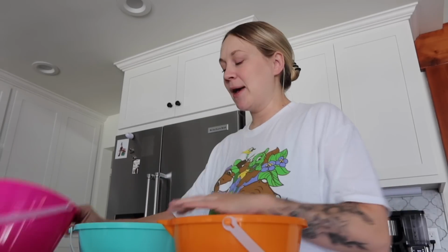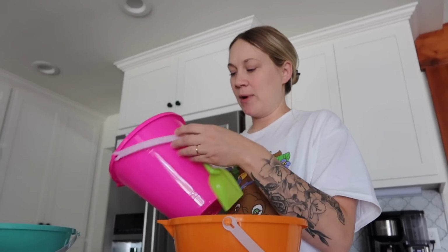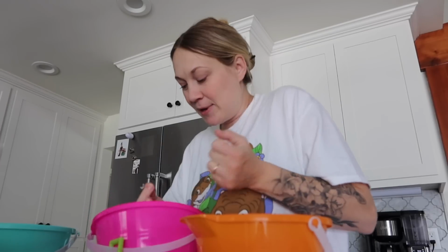I'm hoping it gets here before we leave for our camping trip, because I really wanted to get them used to sleeping in beds before we go camping, because when we go camping, they're gonna be sleeping in beds. But honestly, I'm sure they'll do fine either way, so it might just be another couple days. Hopefully not, though.